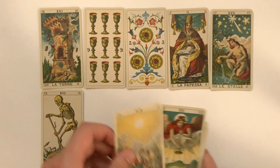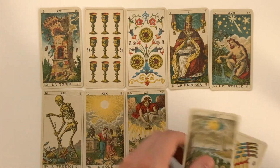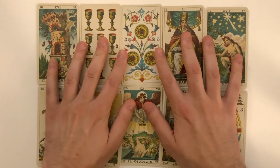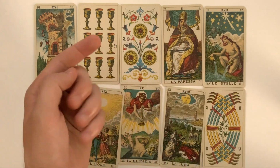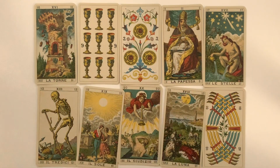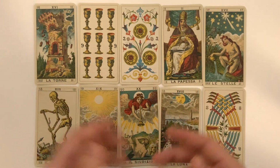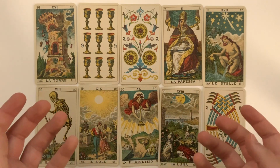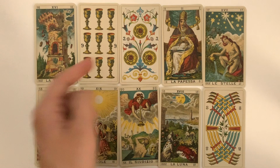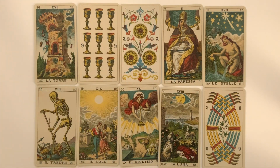But what that refers to is the pip cards, or these guys here. Tarot is basically just glorified playing cards in a lot of ways. And there are 4 suits, just like there are in a deck of cards. So you have cups, which could be hearts, coins, which could be diamonds, swords, which are spades, all that kind of stuff. And where many of the decks we've seen so far have fully illustrated pips, these are just literal pip cards. There are 9 cups on this page. There are 3 coins on this page, and there's some filigree around the edge.